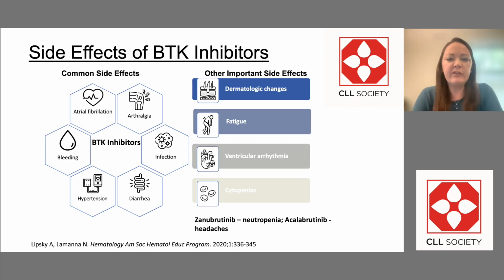General side effects of BTK inhibitors, these are class side effects. Commonly when you start, some joint and muscle pains, higher risk of infection, which we know, so report any infectious symptoms to your providers. Diarrhea, I usually tell patients on onset, a couple episodes is fine. Profuse diarrhea is not. High blood pressure: there is a risk of developing high blood pressure or worsening high blood pressure when you're on these medications, and you may need to start antihypertensive medication.